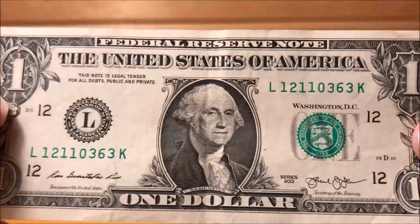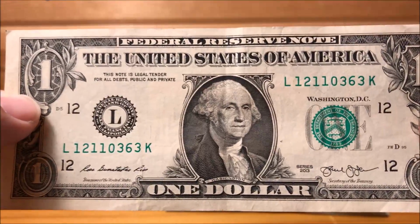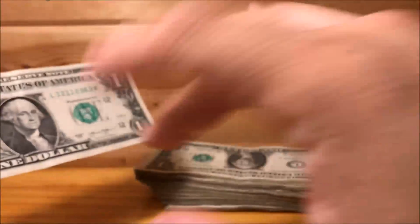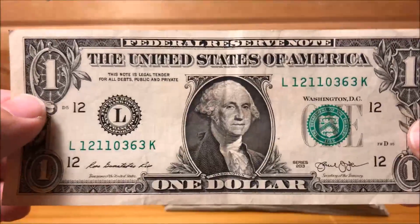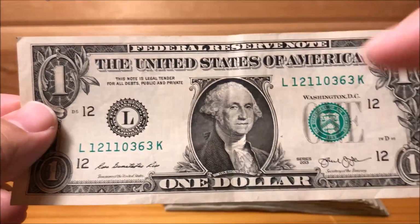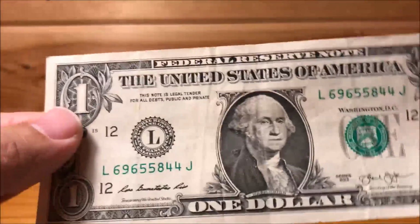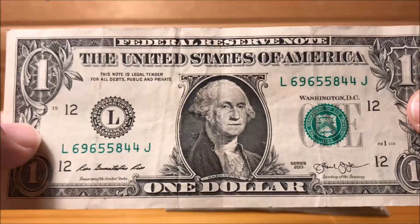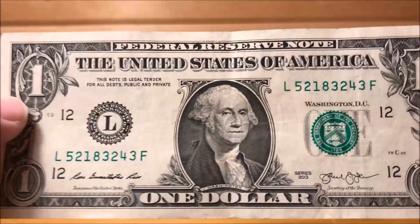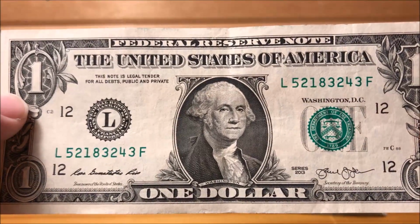The way that you could tell if you have a good star note with a low production run is go onto a website called mycurrencycollection.com. You could type in the serial number and it'll give you exactly what the run is for that particular star with that particular district. All right, nothing on that one. See if I can blow through this in less than 10 minutes. That one, nope, nothing there. And I'll do a final walkthrough after the video. If there's anything mentionable that we should revisit, I'll let you guys know.